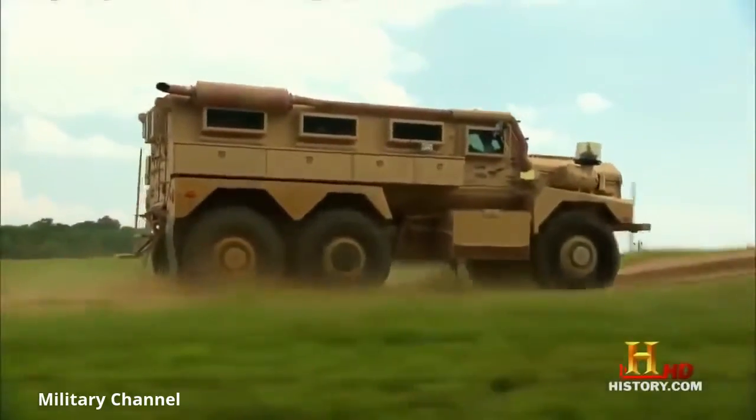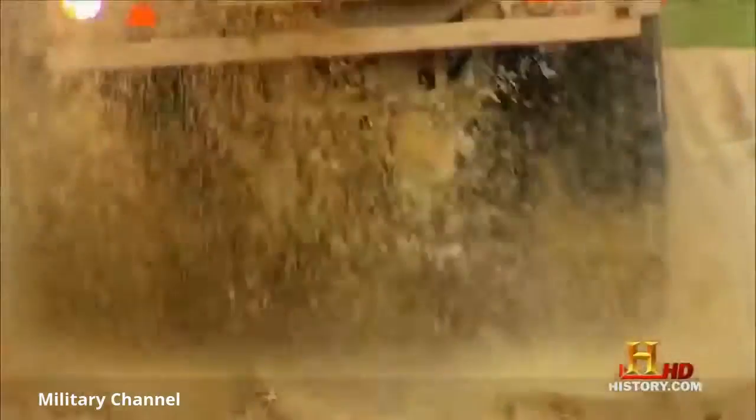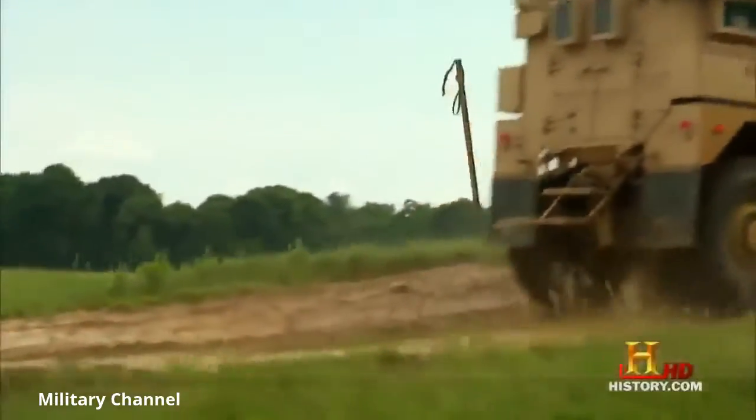The MRAP is one smooth running machine just about anywhere. But I bet you'd be more interested in how it shoots. Well, quit your whining, because we're almost there.